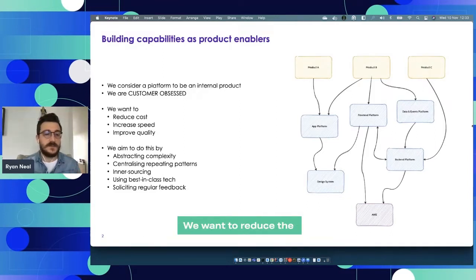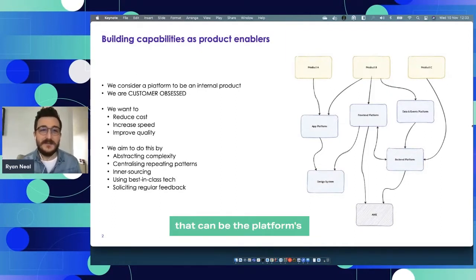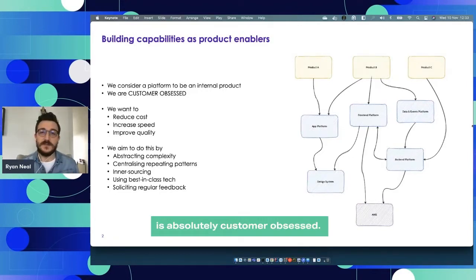We want to reduce the conversations that product owners have to have with engineers, where they say, oh, we can't progress because the pipeline's broken. That can be the platform's problem in this case. It's worthwhile noting that every team in BT is absolutely customer obsessed. So the platform teams are obsessed about their customers, who are also their colleagues.